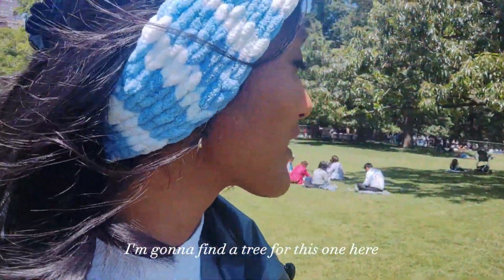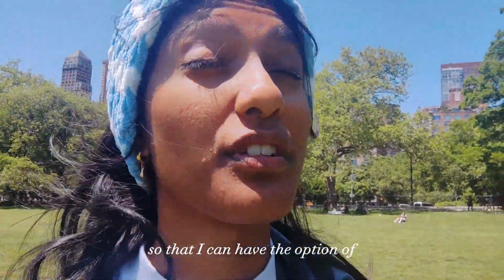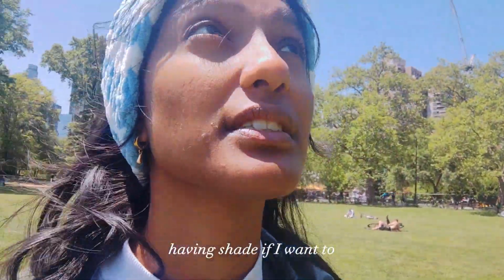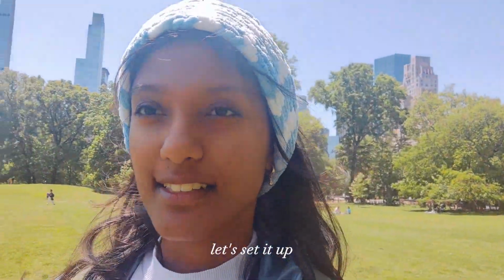I'm gonna find a tree, this one here, so that I can have the option of having shade if I want to, and also the option of having the sun if I want to. Okay, let's set it up.